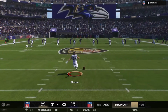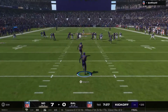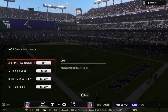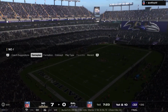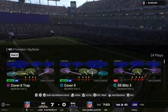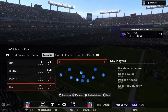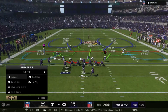7-0 is our score as this kick is sent into the air. Here comes a return from the middle of the end zone. And he'll be brought down just beyond the 25-yard line. They'll come up here, 1st and 10.